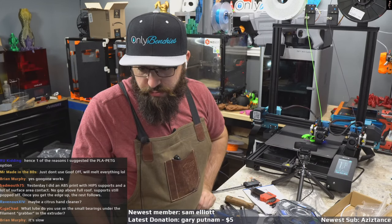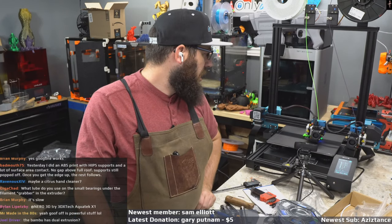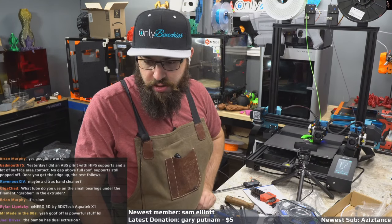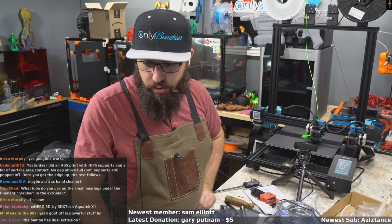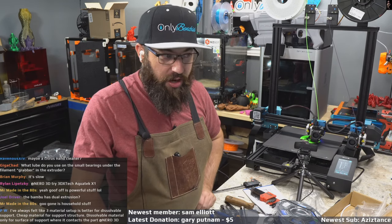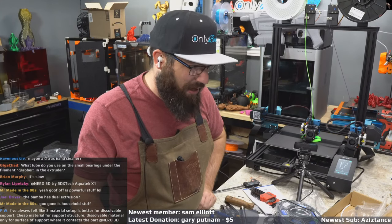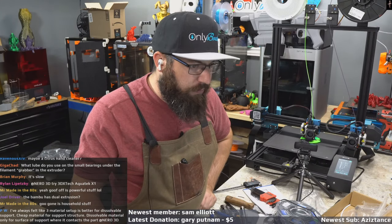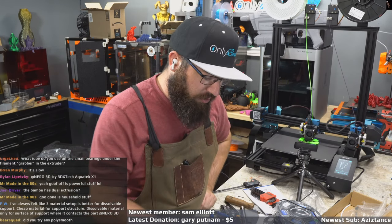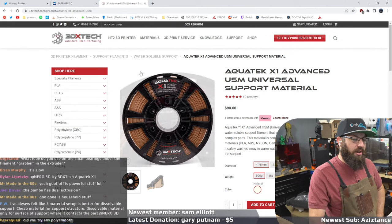What lube do you use on the small bearings under the filament grabber in the extruder? I don't know. 3DX Tech, Liquid Tech, Aquatech X1. Okay, let me... You have to remember, I'm in Canada, so a lot of times when you guys recommend stuff to me, it's either stupidly expensive to get it here or I can't get it up here. $90 a spool. Why is all the good stuff so much? 500 grams for $90.